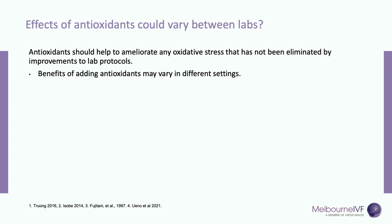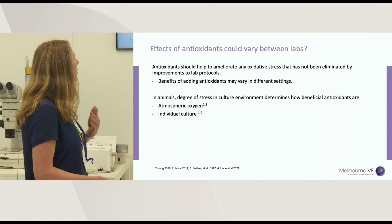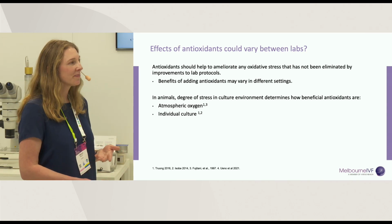The effect of antioxidants could vary depending on the culture environment. Since antioxidants should help to ameliorate any oxidative stress that has not already been eliminated by improvements to lab protocols, the benefits observed of adding antioxidants may vary in different settings. This has been demonstrated in animals, where it's been shown that the degree of stress in the culture environment dictates how beneficial the antioxidants are. So, for example, with atmospheric oxygen versus physiological oxygen, or individual culture versus group culture.